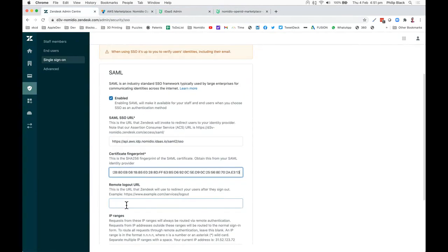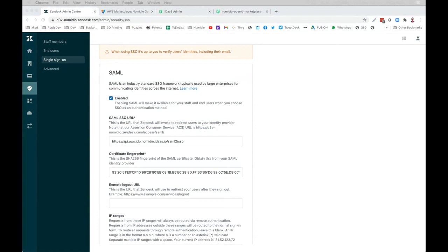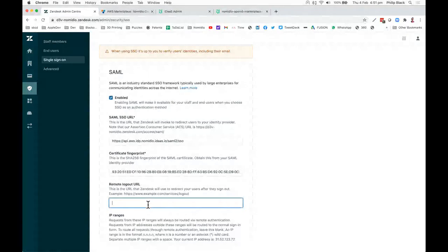And then the final thing I'm going to do is put in a remote logout URL, which is basically where you go when you log out of Zendesk, rather than just going to the login page, which gets a bit confusing. We're going to go straight to, in this case, the Nomidio OpenID homepage.